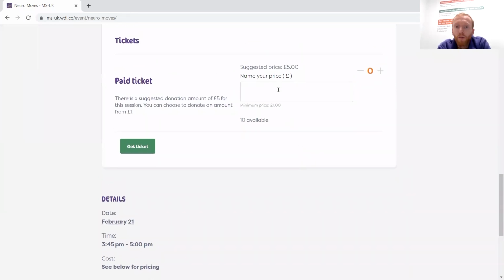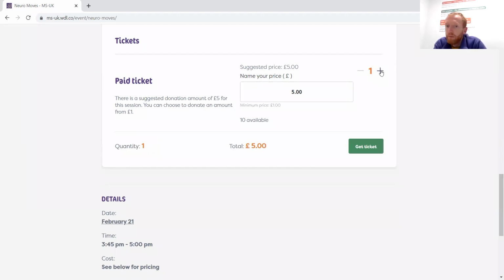So much like we've had previously, you can choose any amount from £1 to join, or you can choose the suggested £5 for the session. From there, you'll just need to add one, maximum purchase one, because of course you're only purchasing for yourself on here. Once you've done that, you'll just hit get ticket.